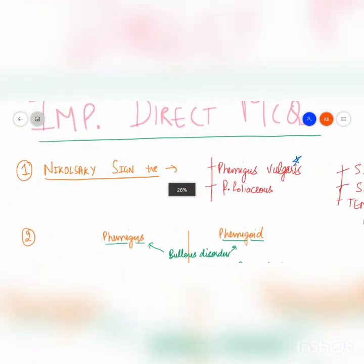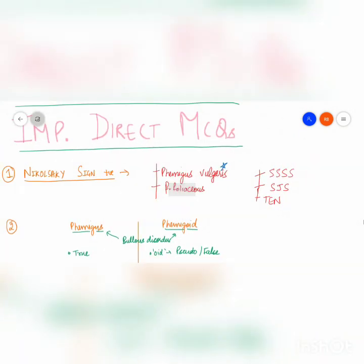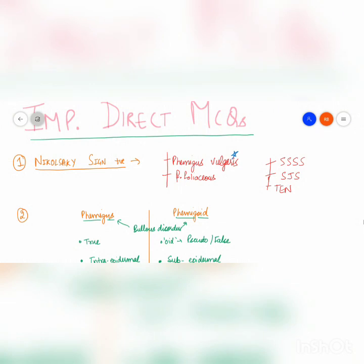First of all, there is Nikolsky sign positive. Okay, what is Nikolsky sign? You just have to remember this: Nikolsky sign is seen in bullous disorders or intraepidermal splitting of the skin, where when we put pressure over the bulla, there will be displacement of the fluid. Just remember this. This is Nikolsky sign. Nikolsky sign is positive mainly in intraepidermal fluid collections or blisters.